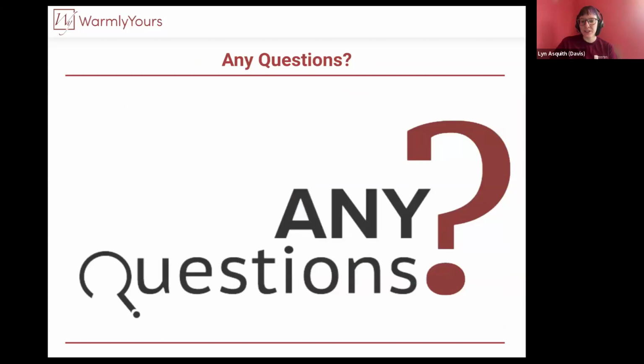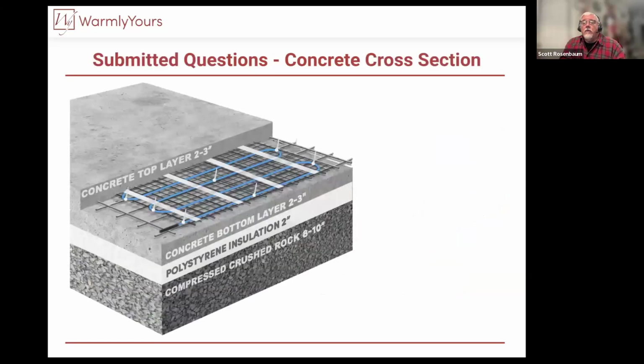All right, and I know that we did receive a question ahead of time regarding installing on a slab. So can you kind of tell us, Scott, how that would work? Yeah, there's a difference between on a slab and in a slab. We have a couple slides here, so let's go ahead and take a look at those.